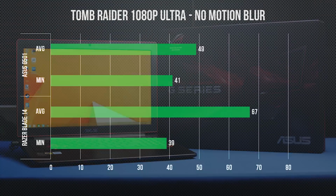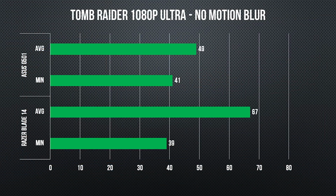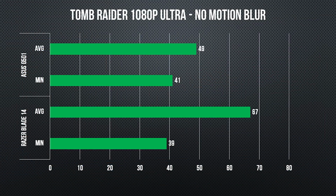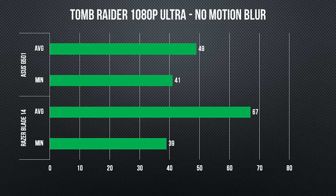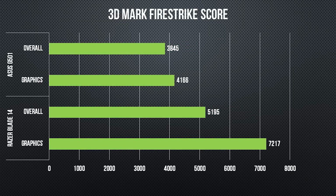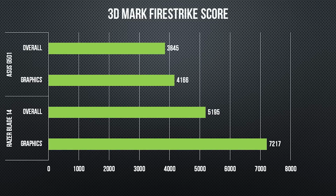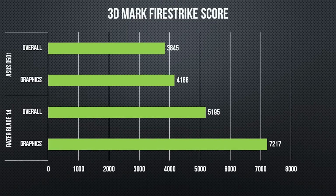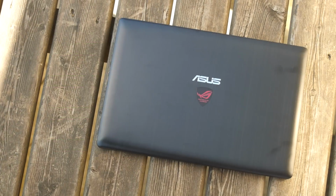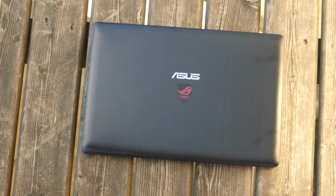Now you can simply run it at 1080p in games, as I did in these comparative benchmarks versus the Razer Blade 14 2015, which gives us an idea of how the 960M compares to the 970M. But if you're going to do all your gaming at 1080p in the first place, then the question is, why not just use an HD display anyway? Which I guess leads pretty well into the whole who is the G501 made for conversation.